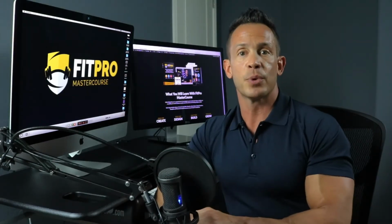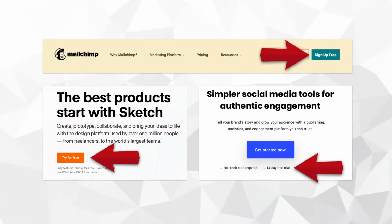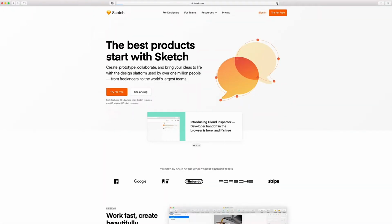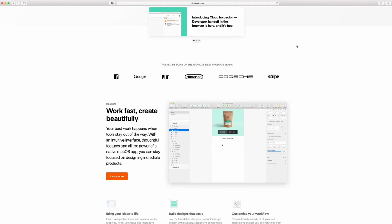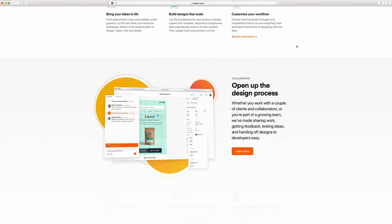No. Most software design applications offer a free trial or only require a small monthly subscription to use them. Plus, there are several affordable design applications like Sketch that are an alternative to higher priced programs like Photoshop and Illustrator, but still provide the same tools and functionality you need.